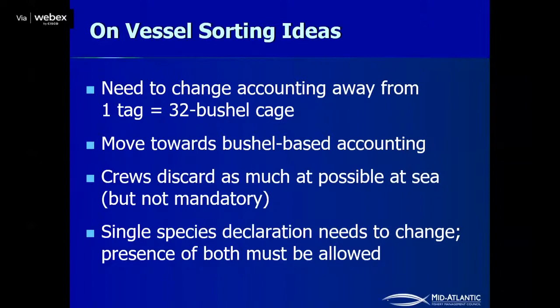They again emphasized that both on board the vessel and at the dealer, they wanted to see more of this bushel-based accounting and moving away from one tag equaling a 32 bushel cage as part of the tracking system.